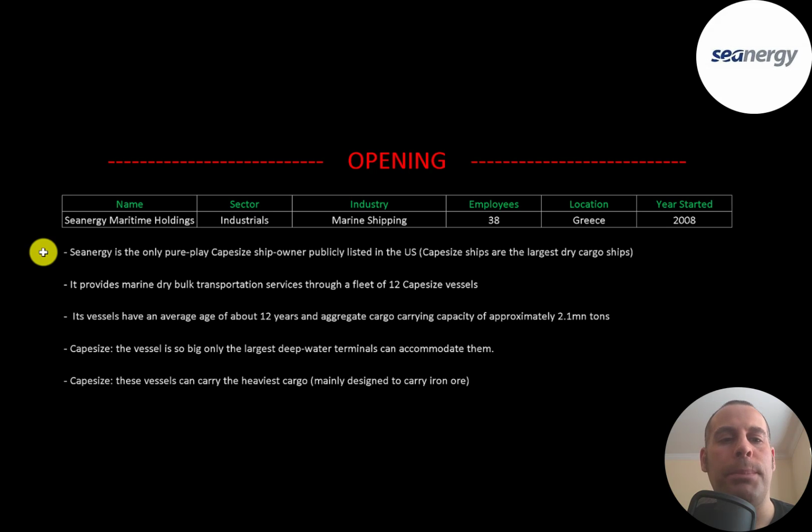Seanergy is the only pure play Cape-size ship owner publicly listed in the US. Cape-size ships are the largest dry cargo ships. The company provides marine dry bulk transportation through a fleet of 12 vessels. Its vessels have an average age of 12 years and can carry approximately 2.1 million tons.